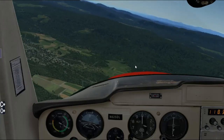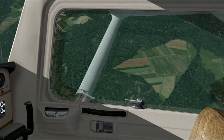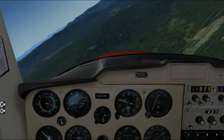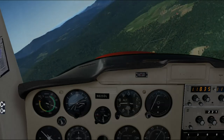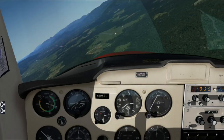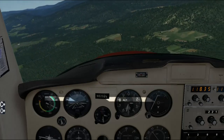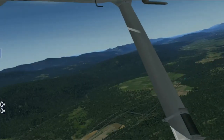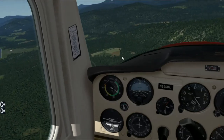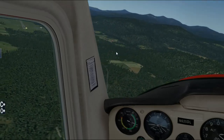Yes, puppy, I know you need to go to the bathroom. You should have gone before we left. 1,800 feet. I think I'm far enough away that this will be an appropriate descent distance. I'm 1,000 feet above the runway now. And there's the runway. And I'm just going to pretend that I just came out of my turn, and I'm just turning base now. Pretending.